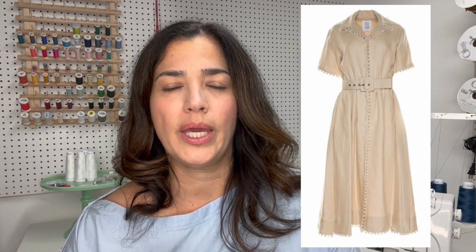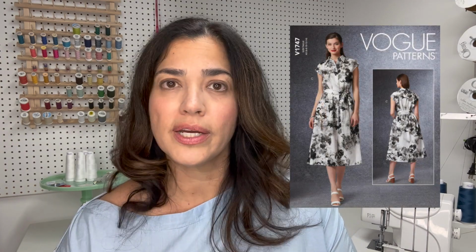Also, another, it's not a Vogue inspired pattern by Rosie, but she just came out with this beautiful dress, and it's in beige. I saw a comedian, I believe her name is Mindy, and she had this dress. It's a linen. The entire trim of the dress is pearls. Guys, you can just use, for example, Vogue 1747, which is a shirt dress pattern with a belt, and you can get yourself some beautiful beige taupe linen. Get yourself some pearl trim. It's out there. Check out Etsy and make this dress. Again, beautiful dress. You can make it.